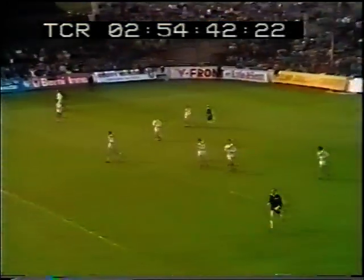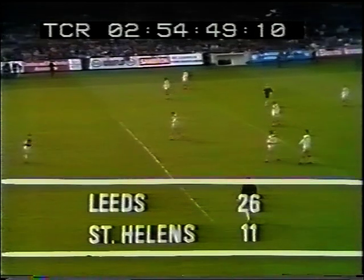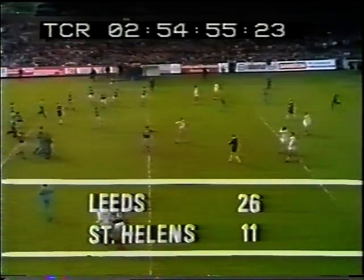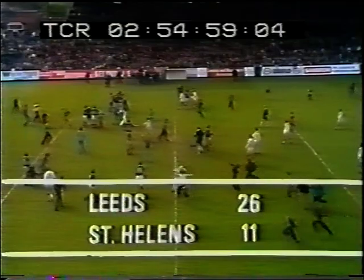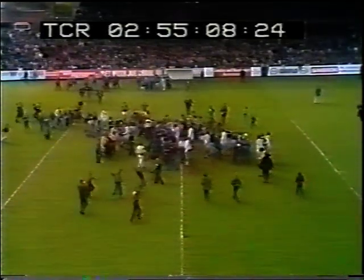Marshall quite capable of kicking this one as the sun shines. He does. And there goes the hooter with Leeds 26 points, St Helens 11, and Sid Hines limping on. He got his knee bandaged, going to be greeted by his fans to come across to receive the presentation. So just summing up before we talk about the presentation, Leeds 26, St Helens 11, Atkinson 2, Mason, Hines, Smith tries, Holmes 2 goals, Marshall 2 goals, and Hines a drop goal.